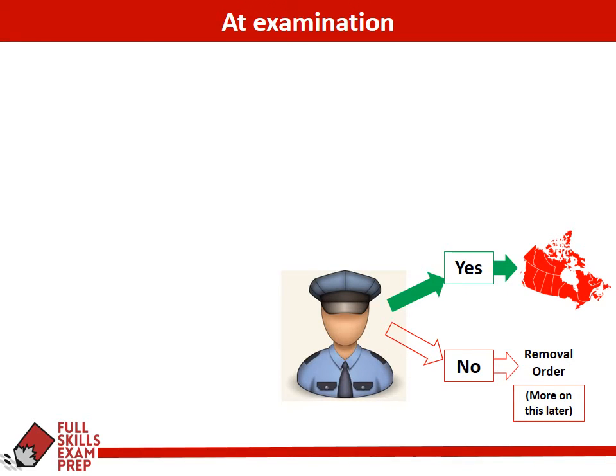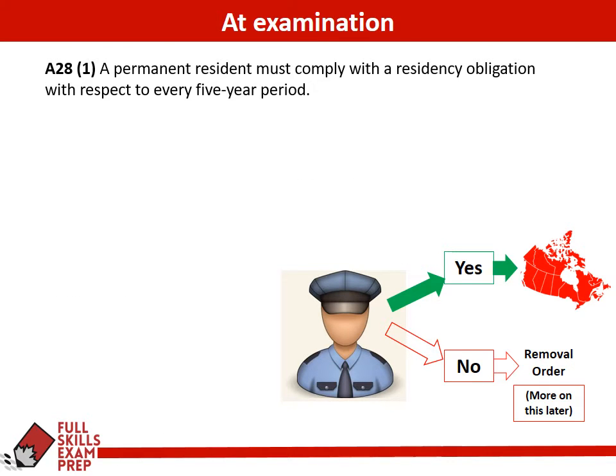Okay, let's dig into procedures a little bit here. Now, remember that permanent residents have to meet a residency requirement, as we just saw. Now, that residency requirement has to be met within every 5-year period. All right, so when a permanent resident shows up at the point of entry, they have to be able to demonstrate certain things to the officer. Now, what they demonstrate will lead to the officer either admitting them to Canada or not admitting them to Canada and issuing a removal order.